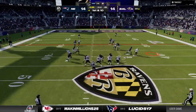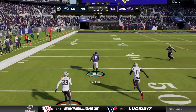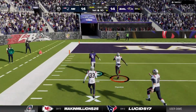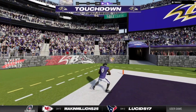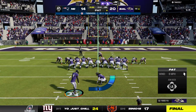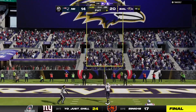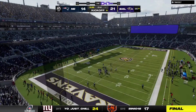Back to throw again. Oh, the turnover fest continues. Here's another interception. Picked off by Roquan Smith down the left sideline. But he will bring this back. It's a pick six and a Raven touchdown. Tucker now for the extra point. It's up and good, and that'll make the score 21-14.